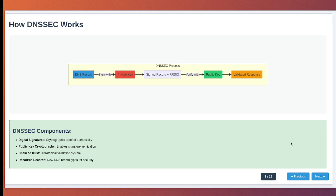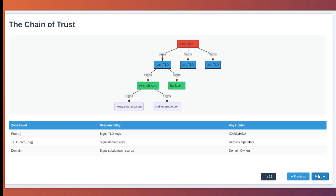Crucially, DNSSEC doesn't encrypt DNS data, it only signs it. Your queries remain plaintext. DNSSEC ensures authenticity and integrity, not confidentiality. It guarantees you're talking to the real DNS server with unmodified answers. The beauty is transparency. Resolvers handle all cryptographic verification behind the scenes. The chain of trust.